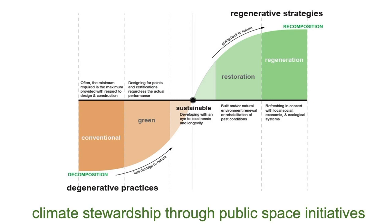I know a lot of the work that we've been doing in the Urban Design and Architecture Studio has been trying to get more focus and attention on climate stewardship and how, if we're going to build, how we can build in the best possible way. And moving from the left side of this chart, which is sort of the conventional practices which have been done for decades, we do have certain regulations in place for green building and landscape standards. But in my experience with the city, the minimum required is the maximum provided. That's sort of the motto.